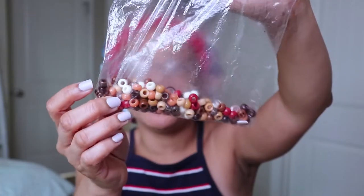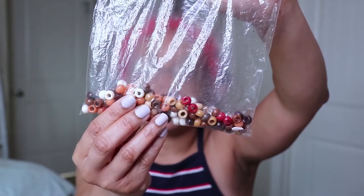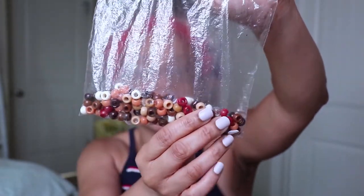Wow. So here are my beads that I'll be using. I've used these beads for like boho styles, kind of summer styles. I have not shown you guys any bead hairstyles, which I was eventually, but I guess I'll be doing it in this video. This is going to be very, very interesting how that turns out.